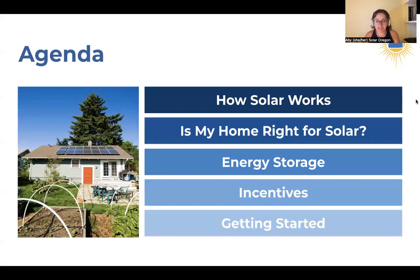So up on the agenda, first we're going to be talking about how solar works. We'll cover how the solar panels function, what different materials are within them, and what are the different devices you need when you get solar on your home. We'll then go through some of the qualifications of deciding whether or not your home is viable for solar, because there are some aspects that can make it so solar is not a great option for you. And then we will talk about the exciting topic of home energy storage and how you can have power during a power outage. We'll then go through the available incentives to residents of Oregon before discussing how you can get started on your solar journey.